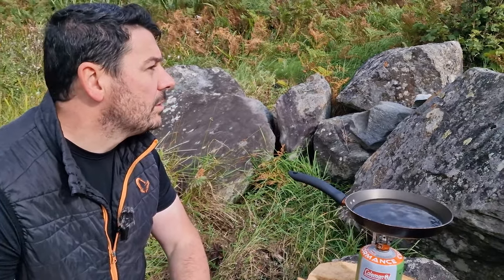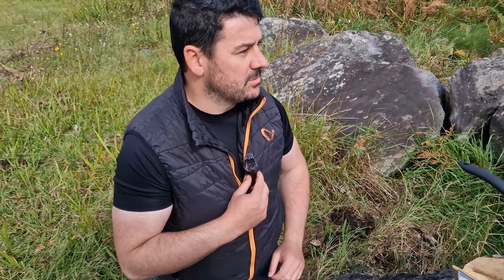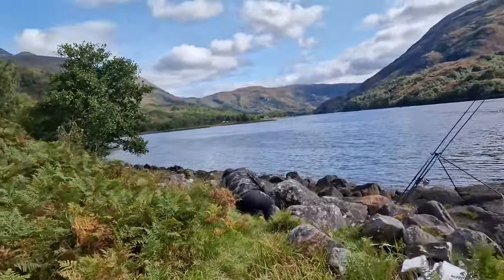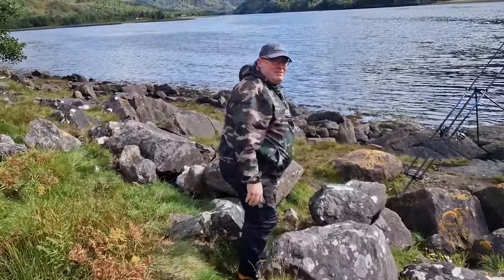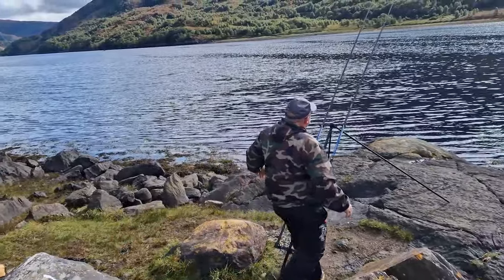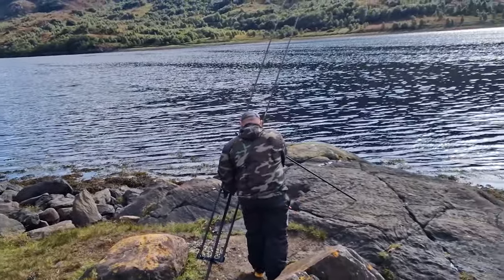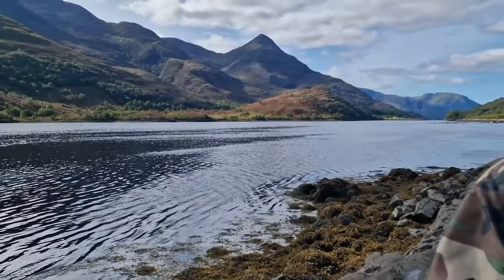So, seeing as it's quite quiet, still keep my eye on the rods, they're just in the background there. In fact, Gordon, your right-hand rod? Yes, it's somewhat buckled over. Go and sort that first. Yeah, we never got that. I got that. It's just a big bit of weed. Aye, well, it was a bit of weed.